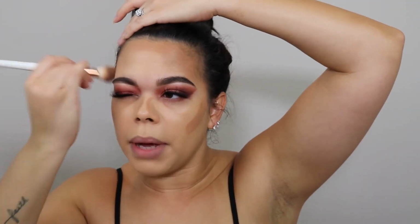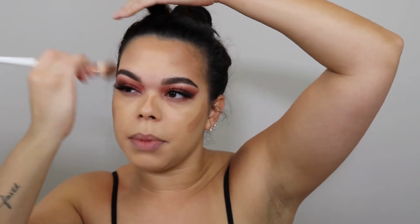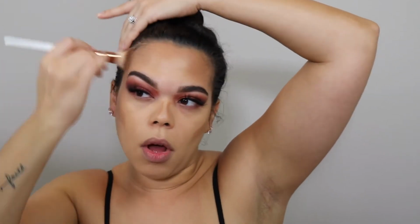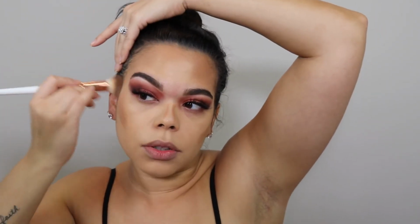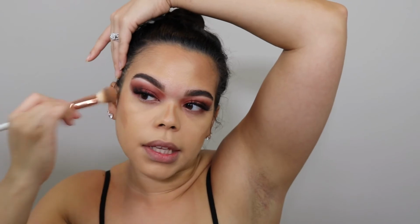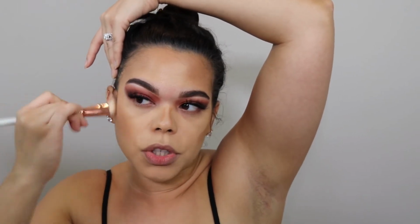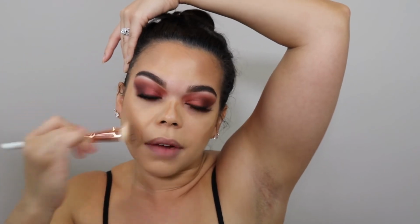So I'm gonna take that on my temples, along my hairline, just making sure that I'm blending that down into my forehead in all the areas where I would normally just contour. And then we are going to take this in and up when it comes to the cheekbone. Just make sure that you're pushing the products up instead of down so that you can lift your cheekbones and not make your face rounder or longer.